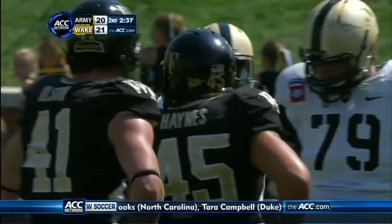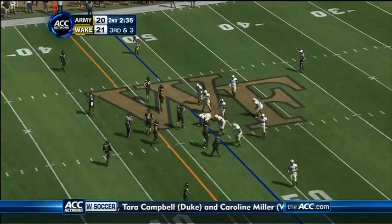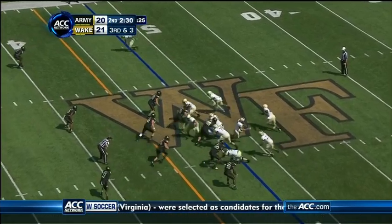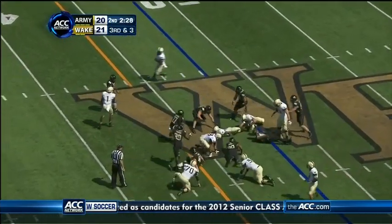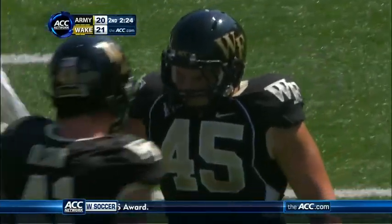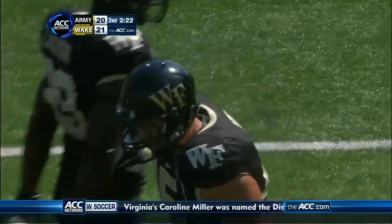But third down and 3. They're 6 of 7 on third down conversions this afternoon. They're on the Wake side of the field. Handoff Brown, hit and short. Riley Haynes with another big tackle for the Wake Forest Demon Deacons.